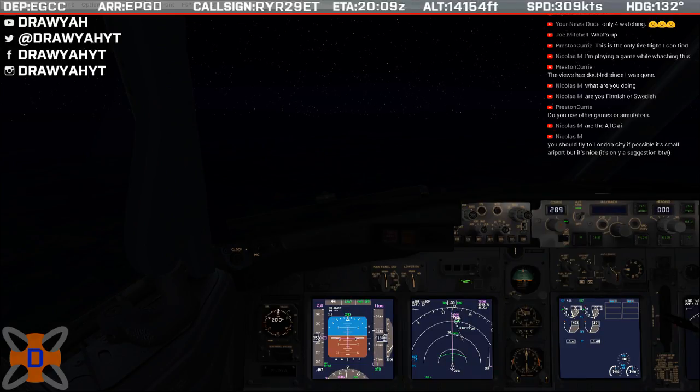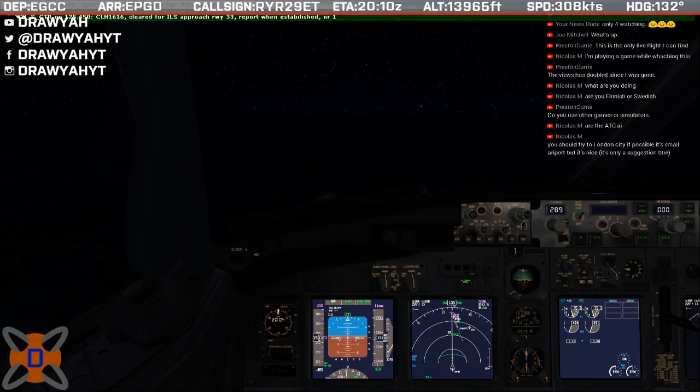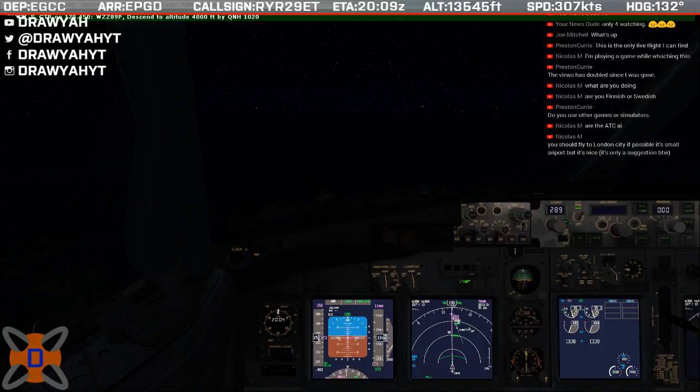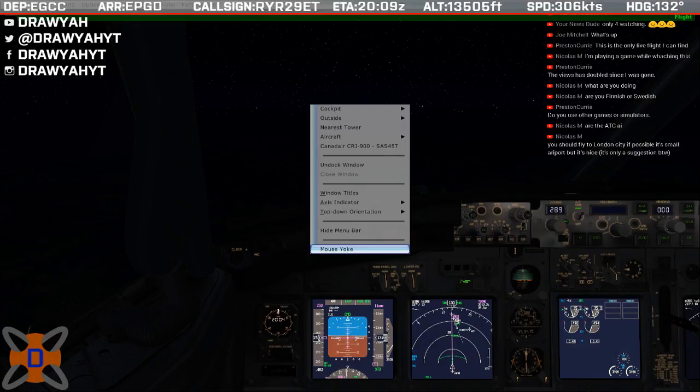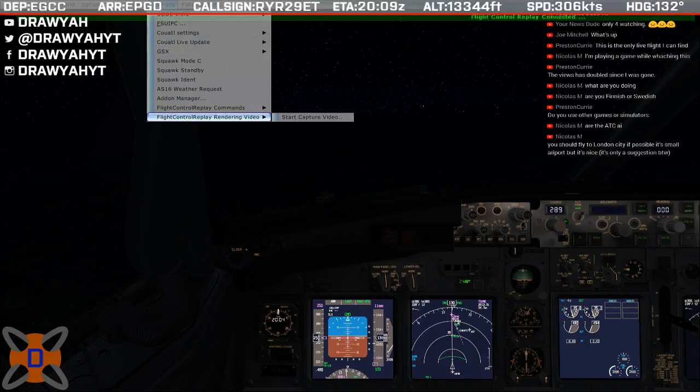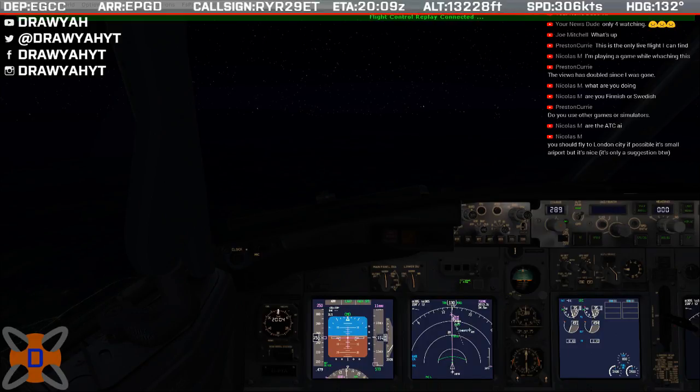So in a moment, I'll request to send down to 2,000, assuming that Tower doesn't give me anything just beforehand. Because once I'm at 11,000, I kind of want to get the aircraft down as soon as possible, just to speed up with this descent. Ooh, what's it called? That's it. I want to give this a go as well. Something called Flight Control Replay. Apparently, it's an add-on. It's meant to be almost as good, if not better, than the X-Plane 11 replay mode.